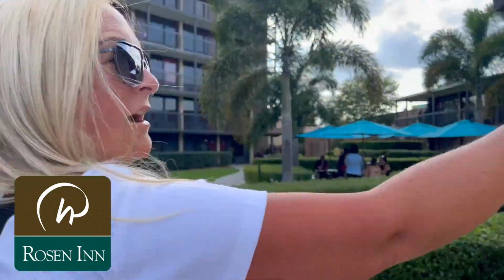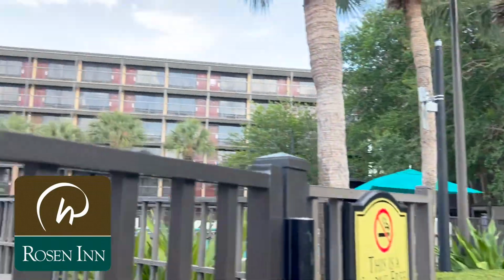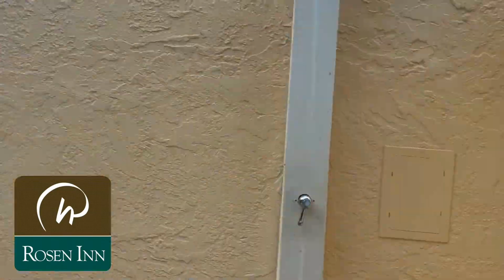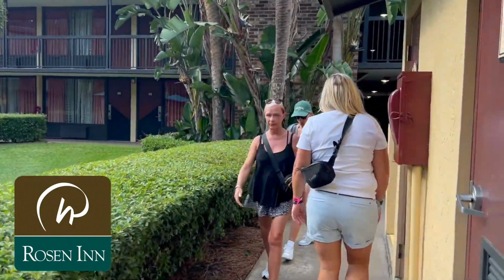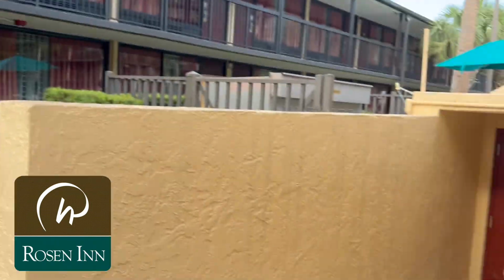They've got outside showers here as well. Yeah, we've never had any problems finding a sunbed or just chilling. And even when we've been here, it's always been really, really quiet. And they've got bathrooms, outside toilets here.